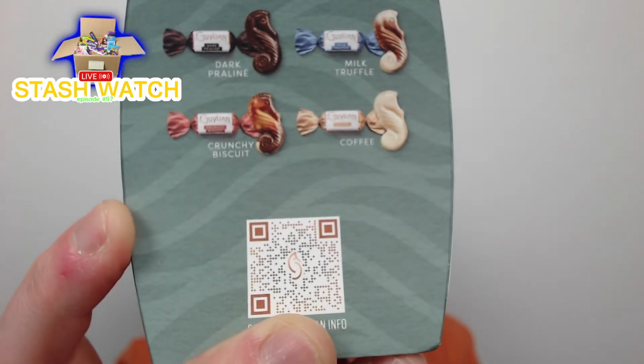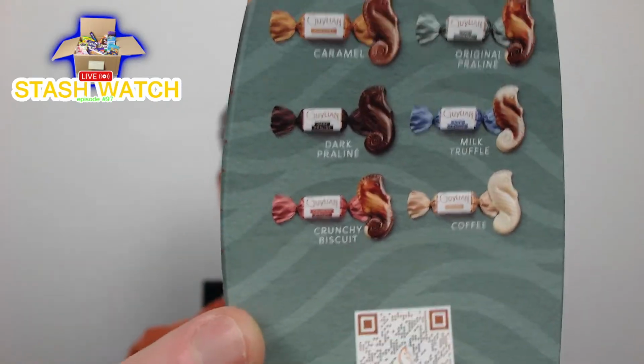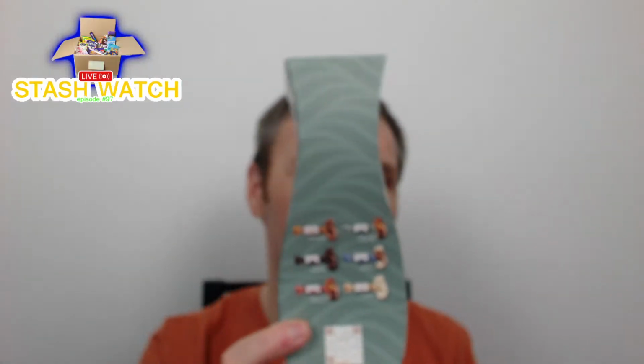There's a little code of some kind there, QR code or something. But yeah, so I'm quite excited. It's an interesting shape as well. What to make of that? Probably means it's empty for the most part. But yeah, I think these look really good, really interesting.